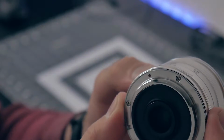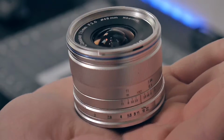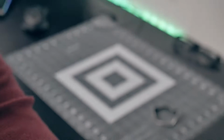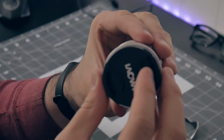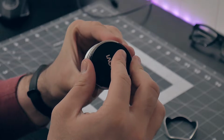There's metal where it needs to be, and it feels overall pretty solid. Look how tiny this thing is in my hands. It's so small. And the glass is really pretty looking. You know, honestly, this type of lens would be ideal for drone photography, because a lot of high-end drones have Micro Four Thirds sensors on them and mounts, and this would be an excellent thing to have on there as well. But yeah, it's a pretty nice build. But enough talk. Let's take this thing on a B-roll excursion.